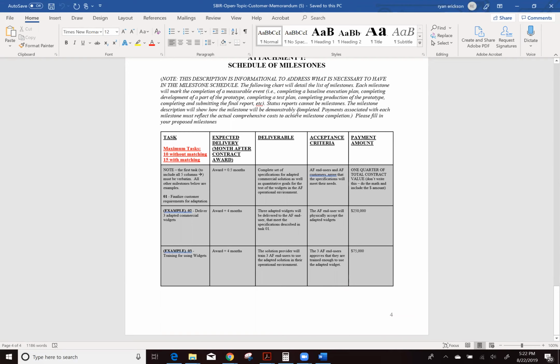Begin your conversation with your Air Force customer on what the actual end state needs to look like, what the problem solution needs to be. That's where you want to go with your last task. From there, you want to work backwards in determining what steps within your company you need to take to get to that last step. Working through the milestones is going to help cage whatever else needs to be filled in within the MOU. Joey, anything to add?